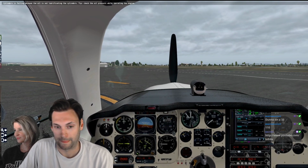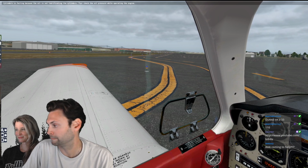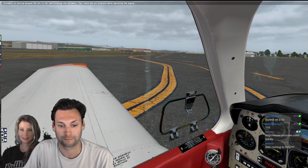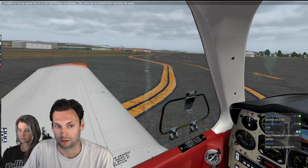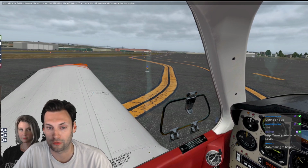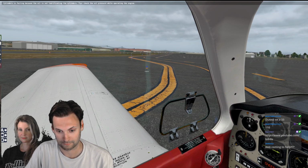SoCal departure, Walker 169 at 3,400, climbing 5,000 via the Finch 2. Walker 169, SoCal departure, radar contact. Climb and maintain 13,000. Climb and maintain 13,000, Walker 169. Fullerton Tower, Bonanza 204 Lima Echo. We are clear of 24 and just going to hang out here for a little bit. Lima Echo, sounds like a wonderful spot to hang out.